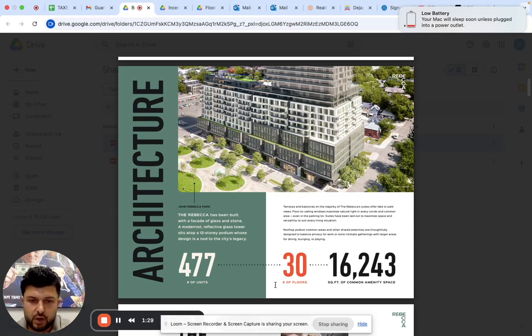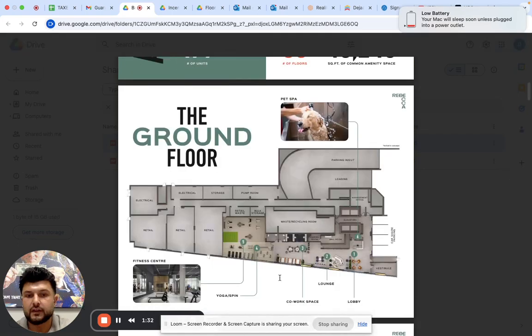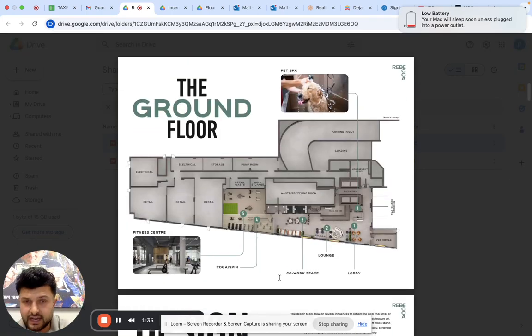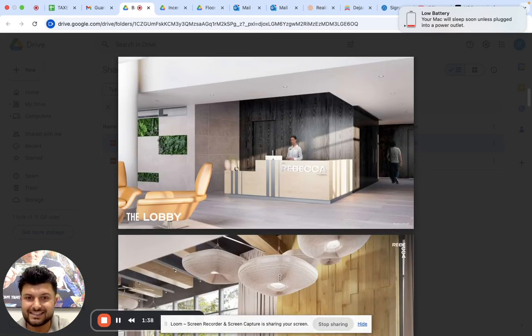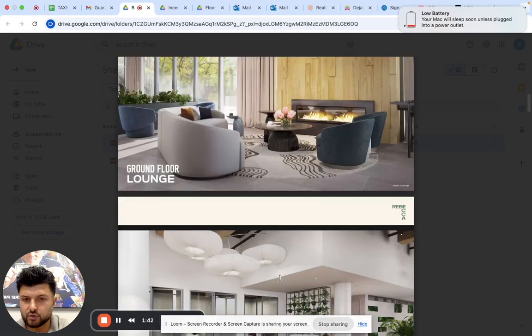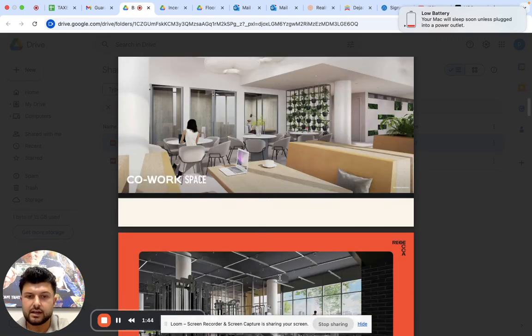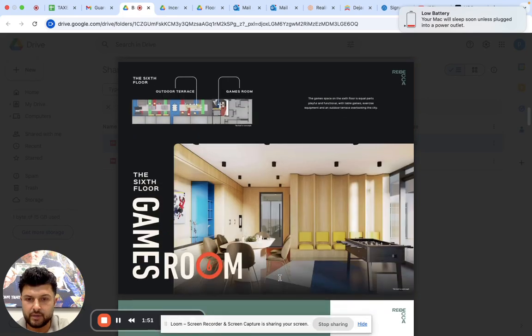477 units, 30 floors, and 16,000 square feet of amenities. This is all fine and dandy, and I'm going to go through a little bit of the finishes to give you guys an idea. But this isn't going to be the main reason we're buying. Yes, the lobby's gorgeous, the fitness center's nice. If you live in a condo or have friends that live in a condo, you'll see the gyms don't look like this. Super nice gym, good equipment.